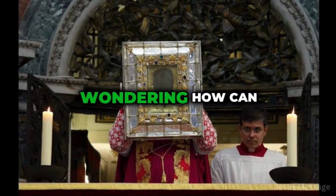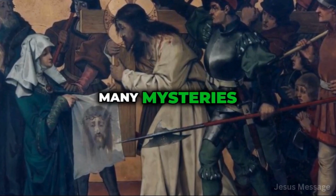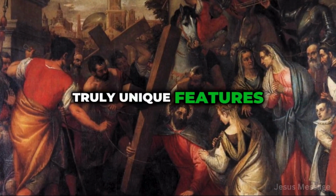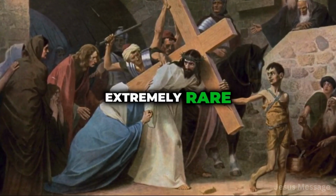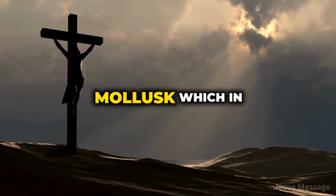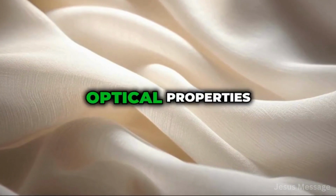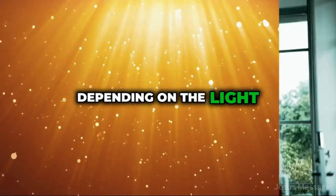You might be wondering, how can there be 2 veils of Veronica? This is just one of the many mysteries surrounding these ancient artifacts. Let's focus on the Manoppello veil because it has some truly unique features. First, the material it's made from is extremely rare. It's called byssus, a fabric made from the threads of a Mediterranean mollusk, which in ancient times was as valuable as gold and reserved for royalty. What's special about this fabric is its optical properties. It's semi-transparent and changes depending on the light.